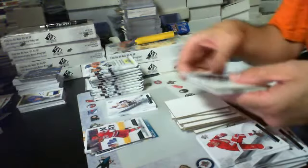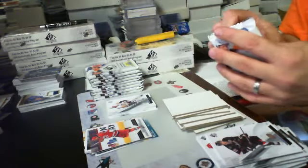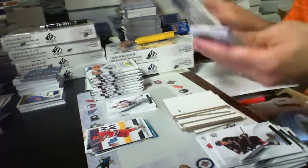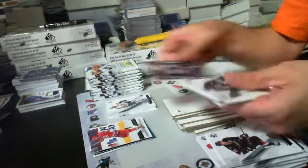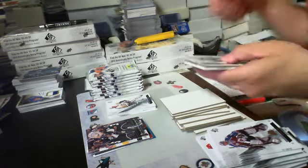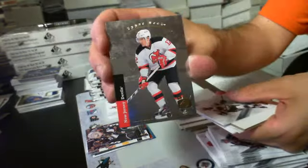We have a, he doesn't have Calgary in this one, so it doesn't matter. The Jensen. Eric Staal. He has Calgary in the next one. Eric Staal for the Carolina Hurricanes. Dustin Penner and Quick for the Kings. Premier prospects of Damian Bruner for the Devils.